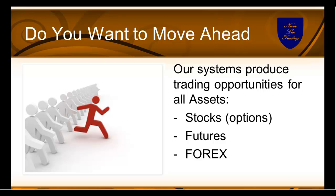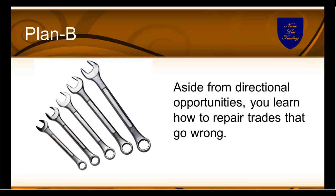Why do we talk about an adjustment level? Because we always want you to have a plan B aside from the directional opportunity. If something goes wrong, we help you fix a trade and turn potentially a losing trade into a winner by adding to the trade. However, you will not need money for doing that trade in addition to what you invested.